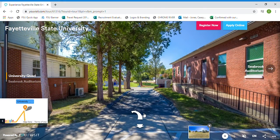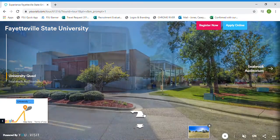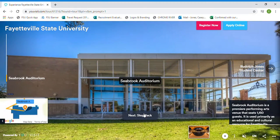The Seabrook Auditorium is the last stop on our tour. So some fun facts about our Seabrook Auditorium. This past year, 2019, we had Miss America come and greet our freshmen for our pinning ceremony. We've also had various celebrities like Chico Bean and Carlos Miller and Darren Brand from Wild 'N Out come and perform for our students, or even if we have a convocation with our chancellor, it will be in our Seabrook Auditorium.